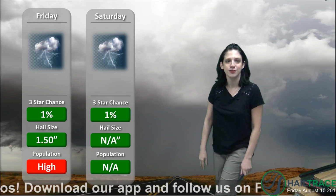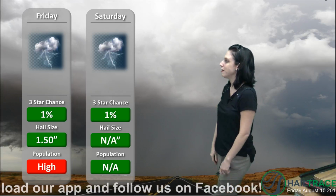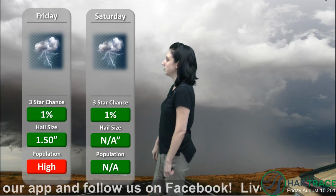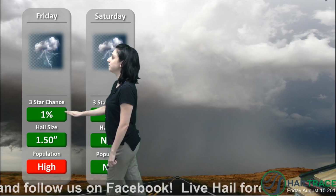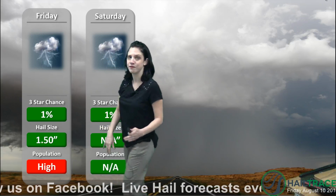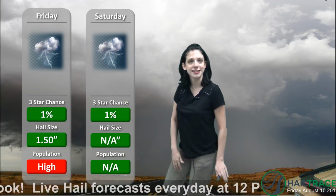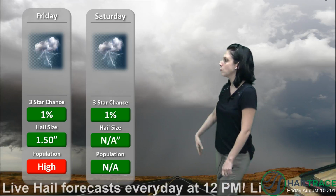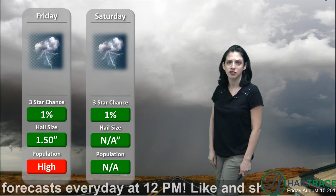Surprise, it's not going to be very interesting. It's going to be very quiet. Today, just that 1% chance of hail, or a 3-star chance of hail, 1.5 inches possible, again in Phoenix, as well as Flagstaff. The population set high just because Phoenix is in the forecast. And then for tomorrow, again, very quiet day. We're really not expecting a whole lot.